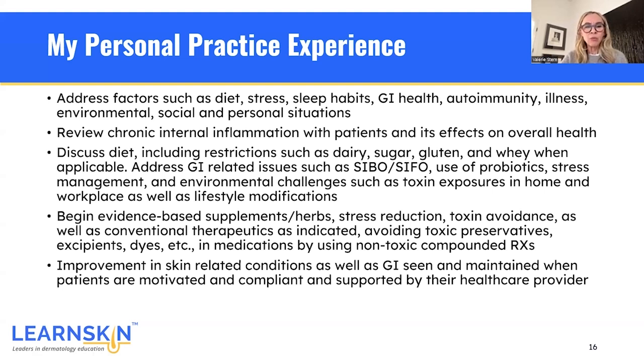Also, improvement in skin-related conditions as well as the GI tract is seen and maintained when patients are motivated and compliant and supported by their healthcare provider. So in these shorter visit times, if you're stressing and thinking, I don't have a lot of time to go over this, just touch on this. Give them a glimpse into what this is like and let them know that you're there to support them. And then on their next visit, you're going to have some things available for them and get their motivation up too, and help them to see that you're going to work on this journey together and give them tools that are going to help to optimize their overall health.